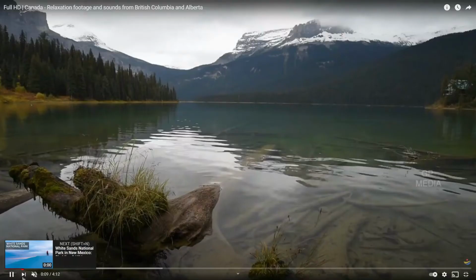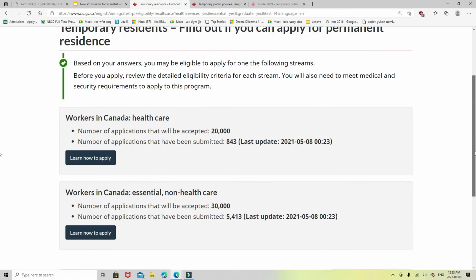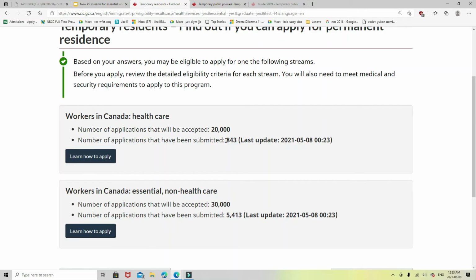So based on your answer, you may be eligible to apply for one of the following streams: workers in Canada healthcare, or workers in Canada essential non-healthcare. It shows here also the number of applications that will be accepted is 20,000. 843 people have already submitted their application. This side also shows the current applicants who have submitted their applications.